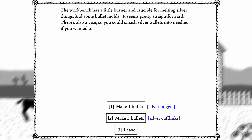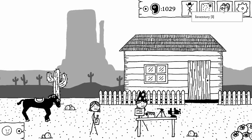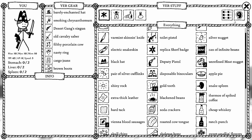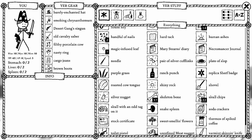This workbench has a little burner and a crucible for melting silver things, and some bullet molds. It seems pretty straightforward. There's also a vice, so you could smash silver bullets into needles if you wanted to. Leave. What do I have? My stuff! How do I sort? Yeah, that's actually better. So, I have a silver nugget.